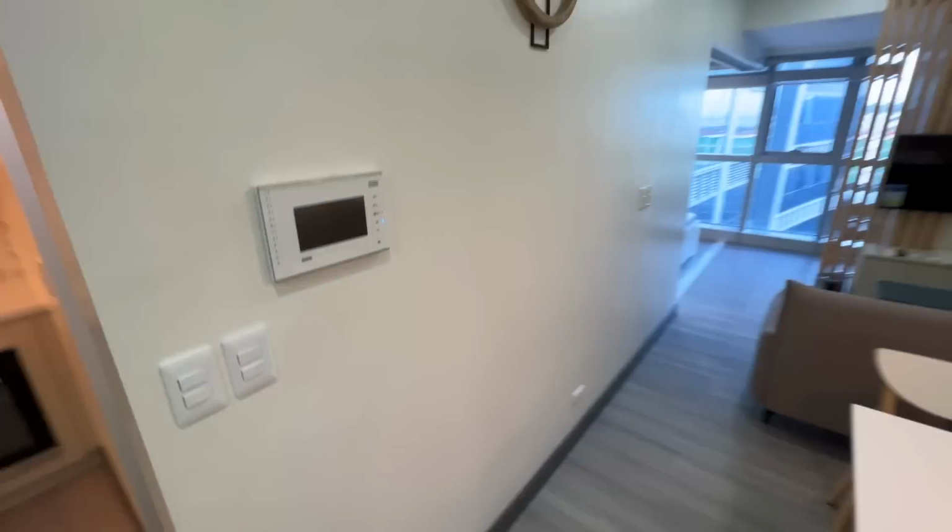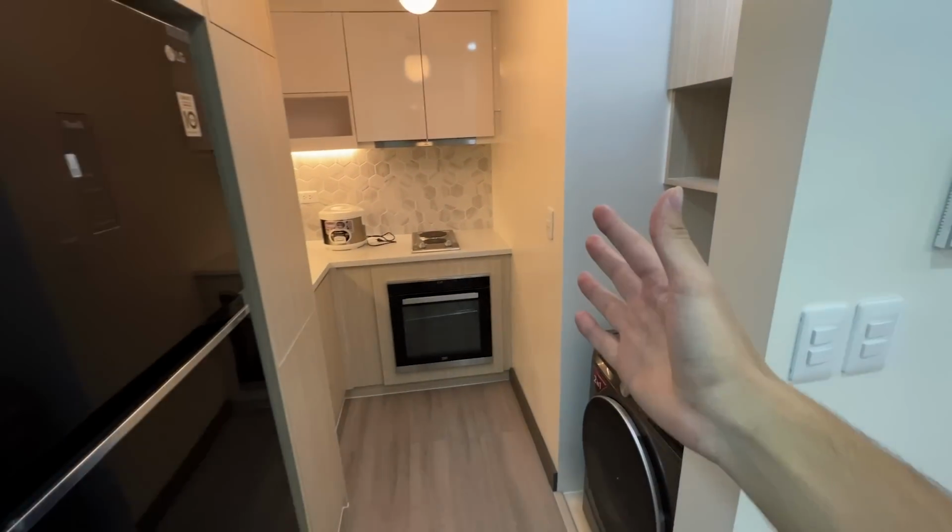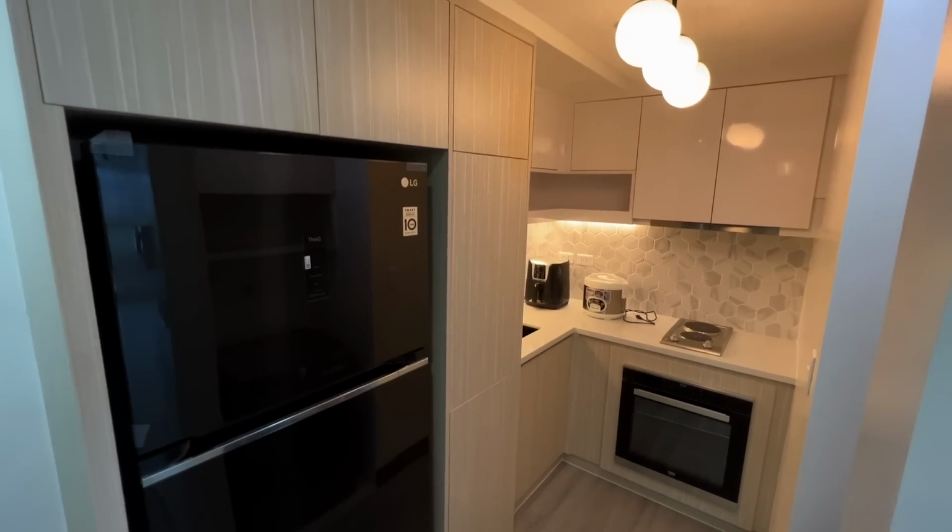Okay, welcome to the second unit here in Park Suites, but Tower 1. The previous one we saw was in Tower 2. And I really like the look of this place. It's got this sort of white grey palette theme going on. We'll start off with the kitchen, which is located on the left as soon as you enter.